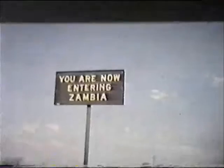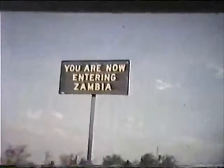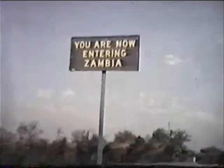This is in the museum, not too far from the park, and it commemorates the ancient tribes and their customs. Okay, this sign says you're now entering Zambia. This is near the bridge.